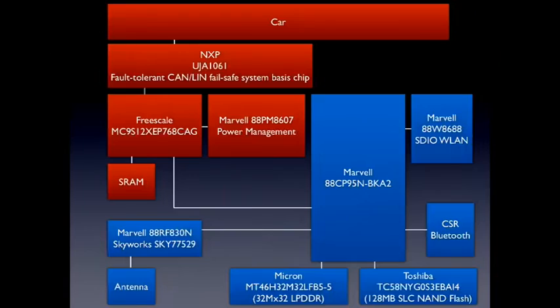So if we look at the block diagram, it looks like that. We have the Marvell CPU in the middle, and we have the Wi-Fi attached over SDIO. We have the CSR Bluetooth chip, I think it's USB. We have the NAND flash, the RAM. Well, it's basically a block diagram of any product that uses this Marvell chip, except for the CAN stuff that's marked red here with the S12X and the whole car interface thing.